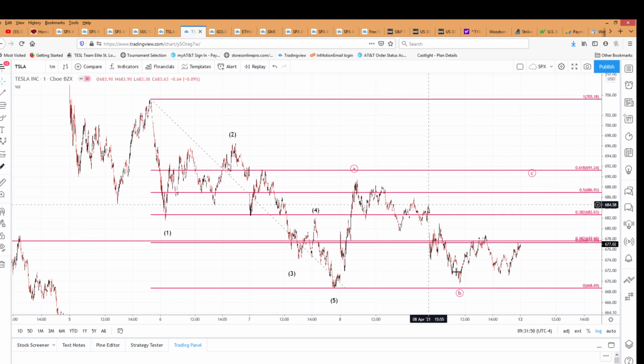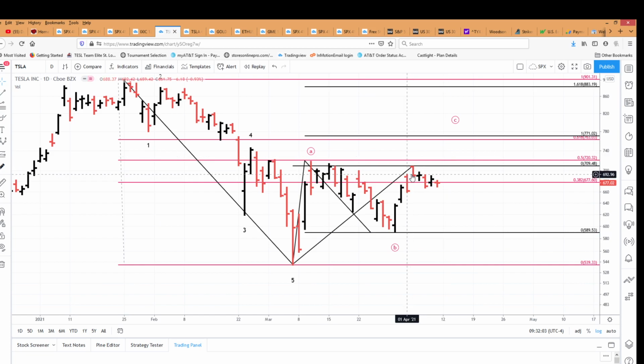1, 2, 1, 2, 3, 4, 5. It's doing it again. 1, 2, and then 1, 2, 3, 4, 5, 3, and then 4, and then 5. It does appear that the B wave high ended here. Okay, I'll keep watching this on a 1 minute chart, but where are we wrong? What is the alternate count? We're wrong when this high is taken out.